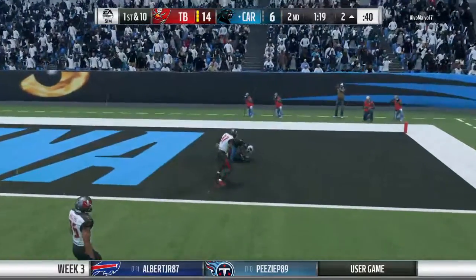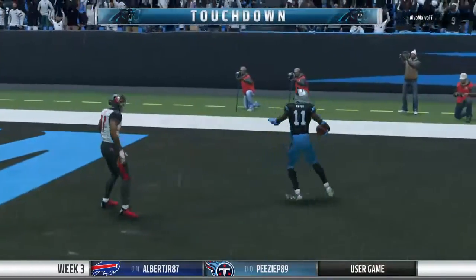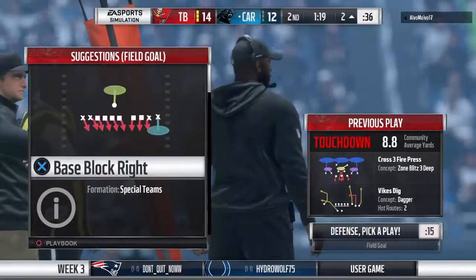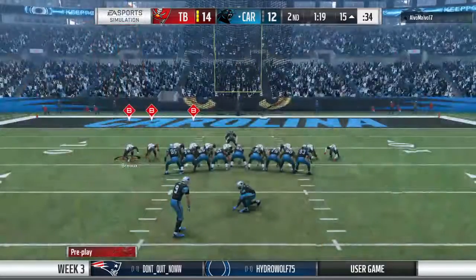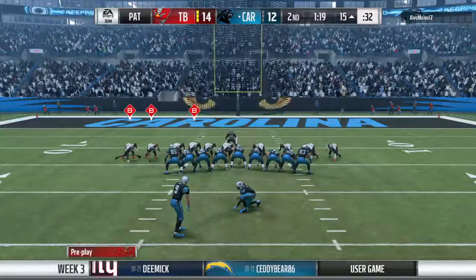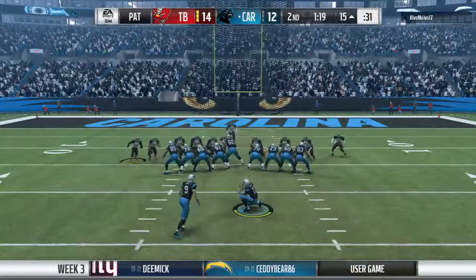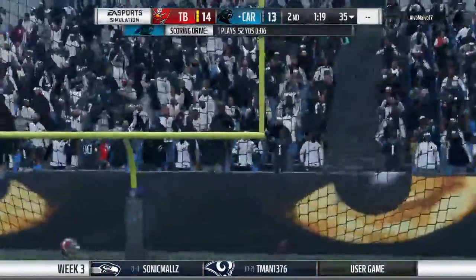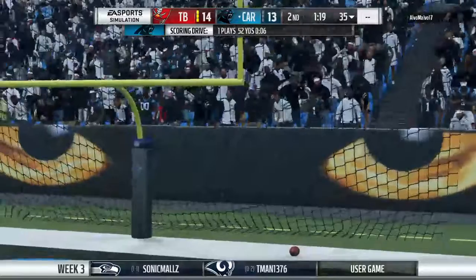And this is caught. And he'll take this into the end zone. Touchdown, Carolina. A big play there. His second touchdown on the season. And the Panthers are a 2-point conversion away from tying up this football game. And he'll bang that one through.